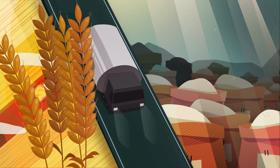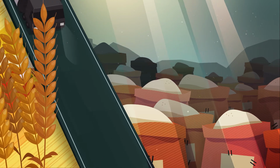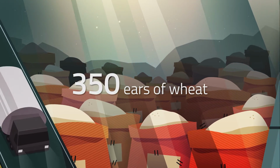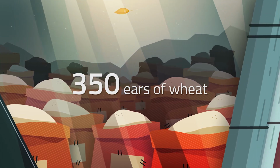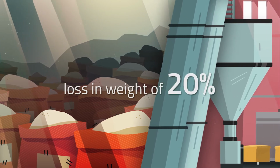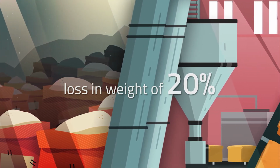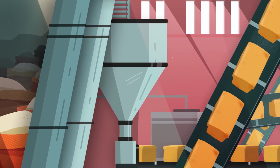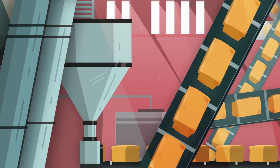Once harvested, wheat is transported to a mill to be milled into flour. It takes around 350 ears of wheat to make enough flour for one loaf of bread. And despite ever-improving efficiencies in flour mills, the loss in weight from wheat to flour is approximately 20%. Next, the flour is transported to a bakery, where the bread-making process as we know it begins.